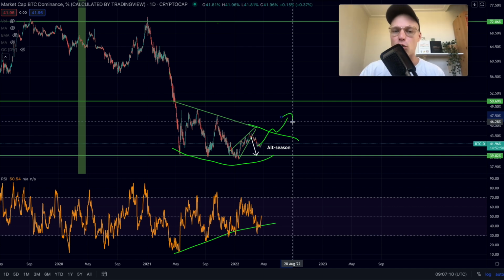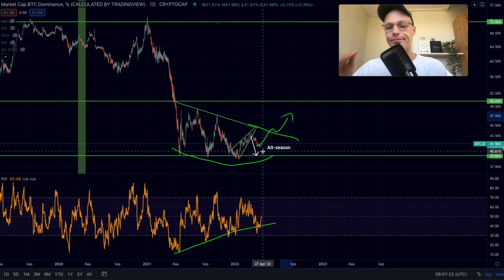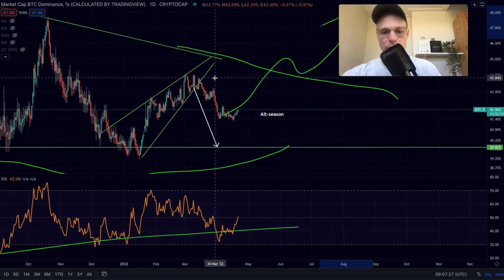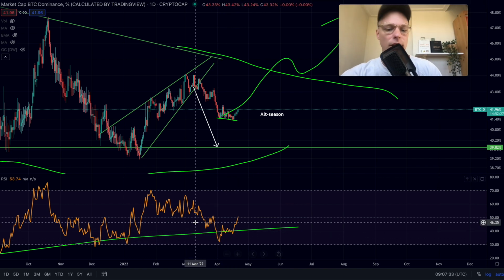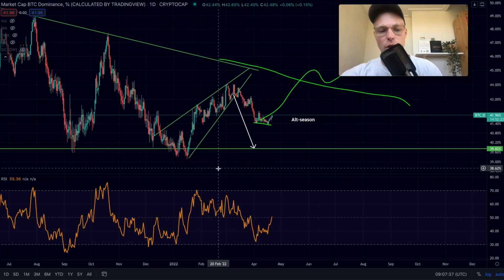However, I want to watch this chart very closely due to this divergence, because the divergences are a potential early sign of a reversal. And what is going to happen if we are going to see the Bitcoin dominance increase very much? We can also see it right now in the shorter term time frame. We got a lower low right here, higher low in the relative strength index. So it looks like we are going to see short term also a bounce in the Bitcoin dominance.